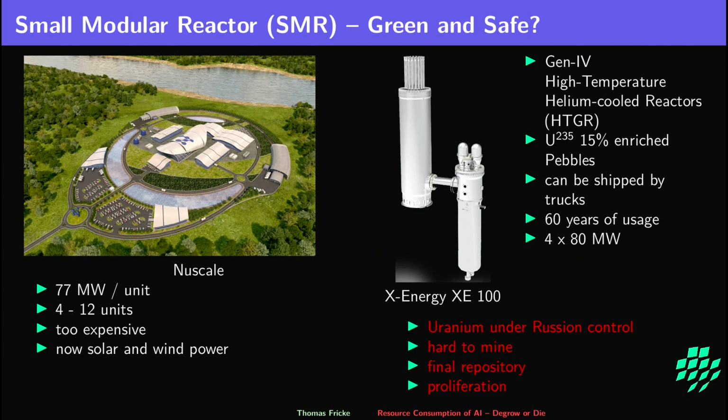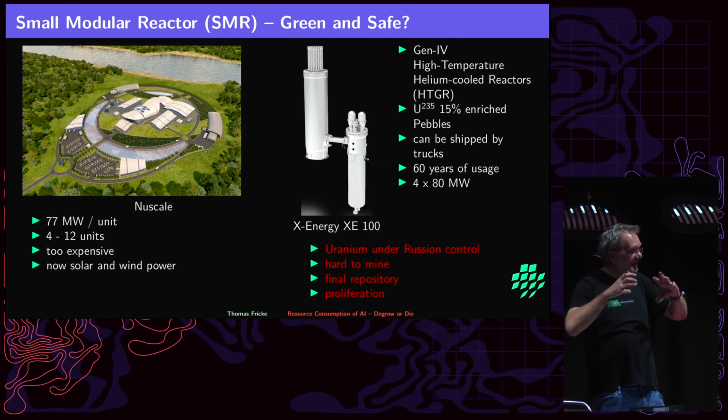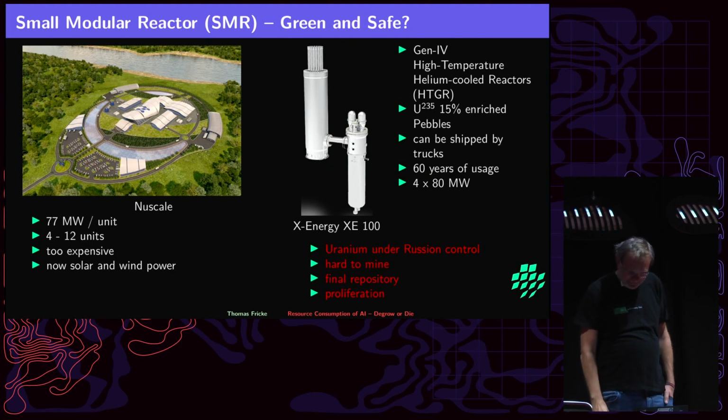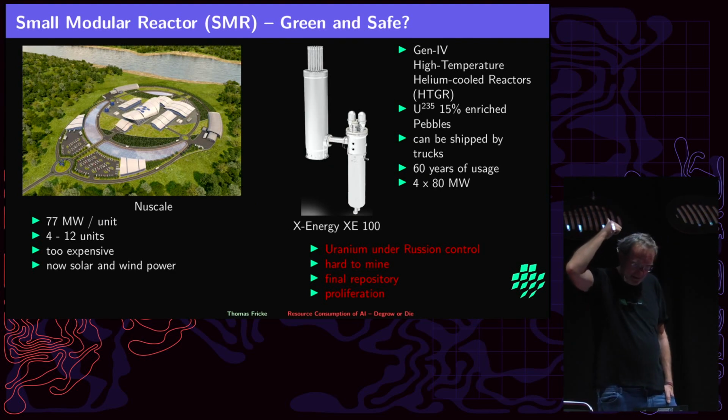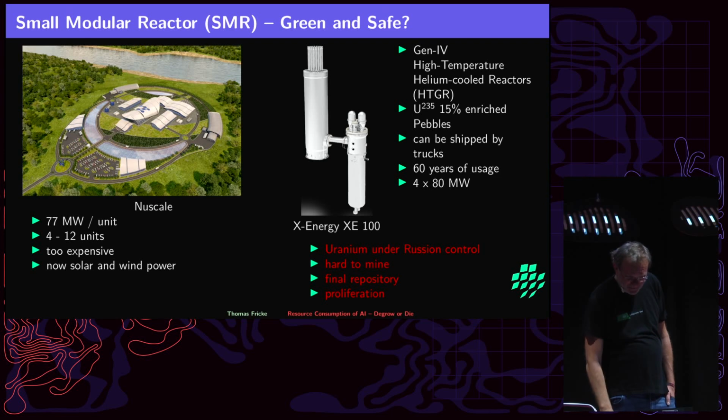And on the other side, you see another company. This is where they got a contract with Amazon. This is more or less a high temperature, helium-cooled reactor. Uranium 235, enriched pebbles, so you have these balls. We tried this in Hamm-Uentrop and it did not go well. This power plant can be shipped with trucks, 60 years of usage. The typical unit has 80 megawatts, you need 4 of them.